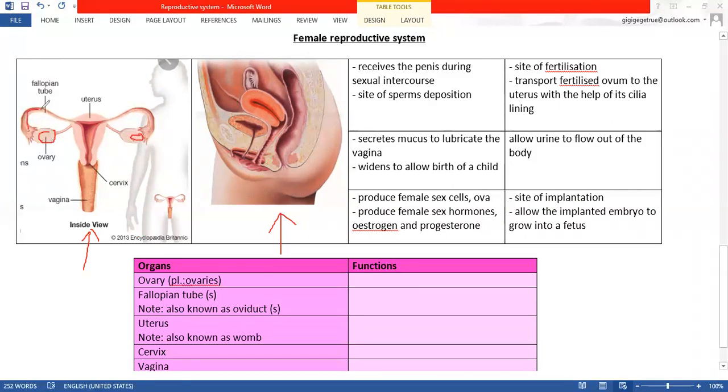Okay, then the fallopian tube over here. The fallopian tube is the site of fertilization. That means it is the place where fertilization occurs. And the structure of the fallopian tube actually allows the fertilized ovum to move towards the uterus. Okay, and then finally the uterus. The uterus is the site of implantation and it allows the growth of the embryo into fetus. So the uterus will actually expand 20 to 30 times its size. The rest of the structure, the fallopian tube, will not expand. The fallopian tube will still remain the same size.